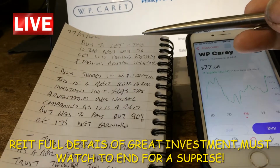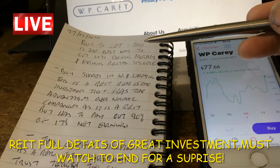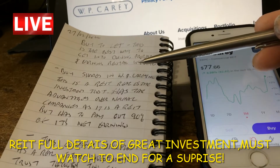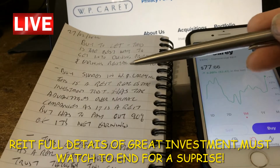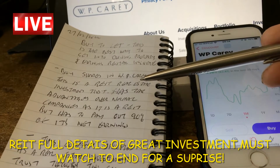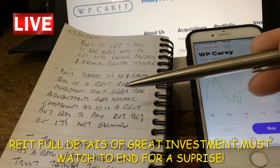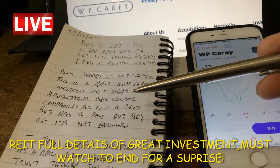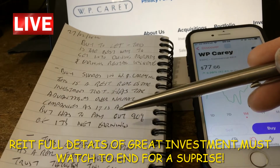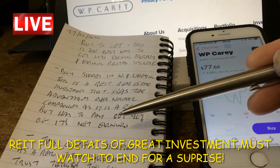Buy to let. This is the best way to get into owning property and earning rental income. Buy shares in WP Carey Incorporated. This is a REIT, a real estate investment trust. It has tax advantages over normal companies as it is a REIT, but has to pay out 90% of its net earnings to the stockholder.